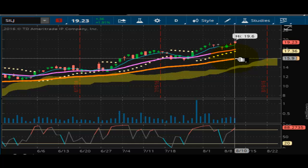Remember, bulls make money, bears make money, but what? Pigs get slaughtered. So take what you can and give nothing back.